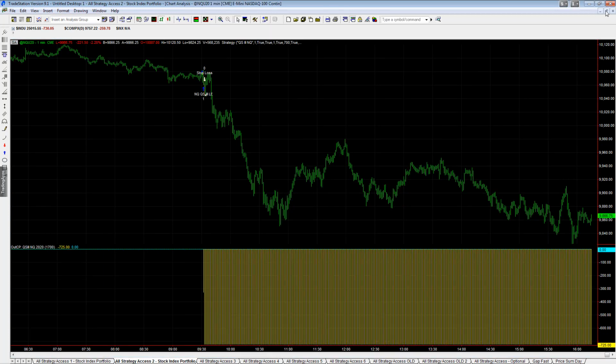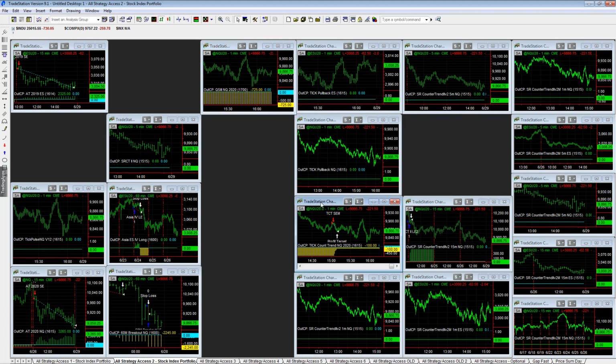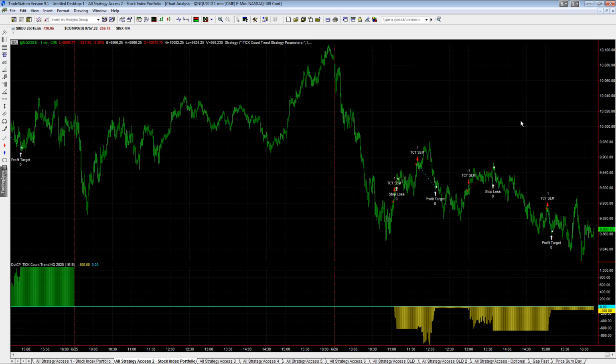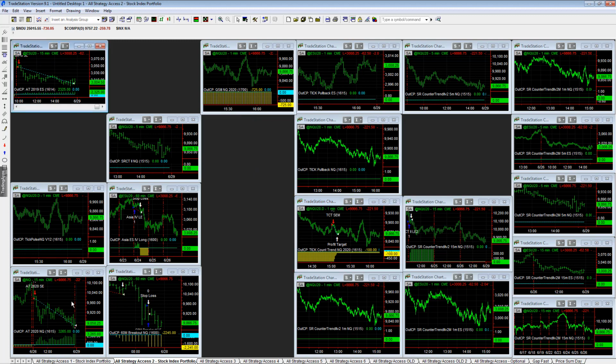QS3, one of our top strategies, one of our favorite strategies, minus 725. Take count trend in Q, 2 for 2. A couple of good shorts, a couple of them stopped out, and minus 100 on that. So I'm about 3,500 on the all strategy access or the stock index portfolio 36. Basically on the big trades.